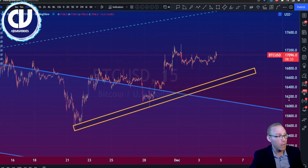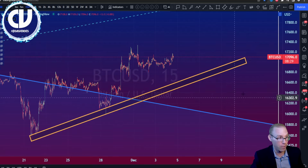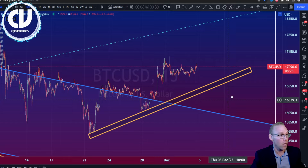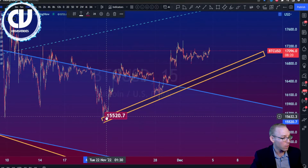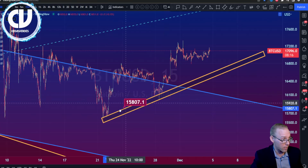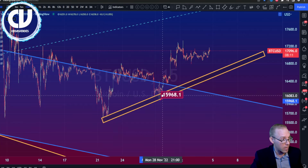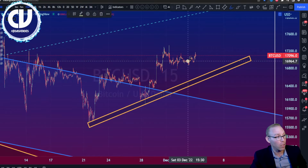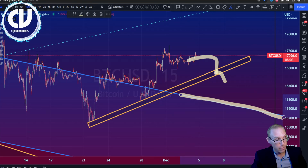Bitcoin's move up is still intact as long as it's above this origin line connecting from the current yearly low to that next local low at 16K. So about 15K, the low to 16K, that's the line you needed on your chart. If it falls below here, it will hit the blue line next.